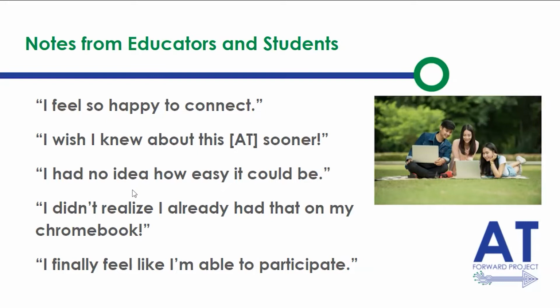So right now in Madison, we have some robots that we are using to support students who are homebound, who have never been in the school setting, but are working on and accessing school remotely. And so some of these comments are from those recent experiences, but being happy to connect. I wish I knew about AT sooner.